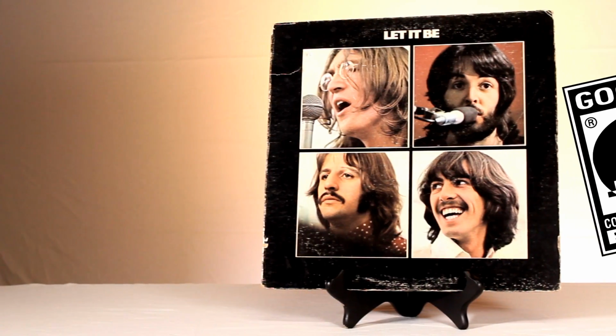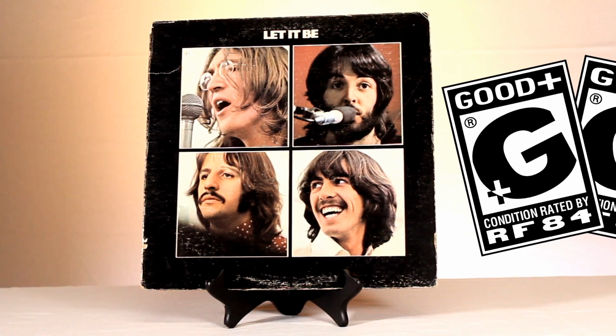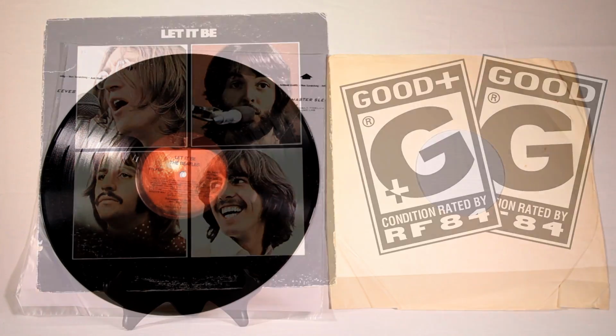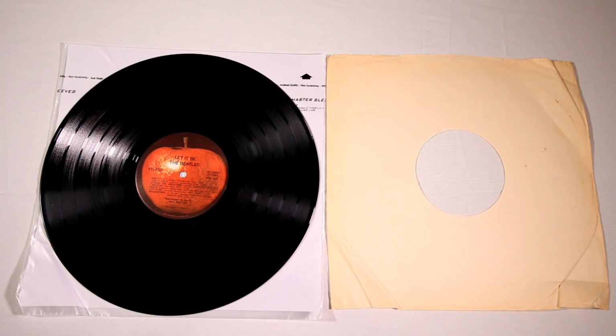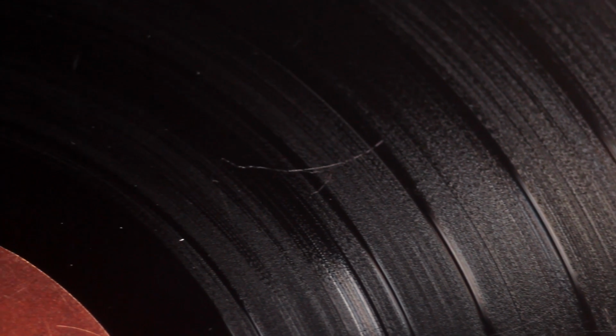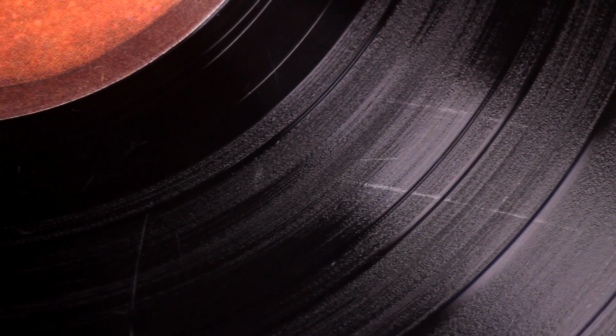Our second to last record condition is good or G, good plus or G plus condition. This record is generally worth 10 to 15% of the near mint value. A record in good or good plus condition can be played through without skipping, but it will have significant surface noise, scratches, and visible groove wear.